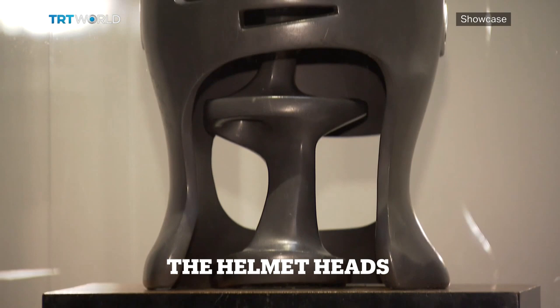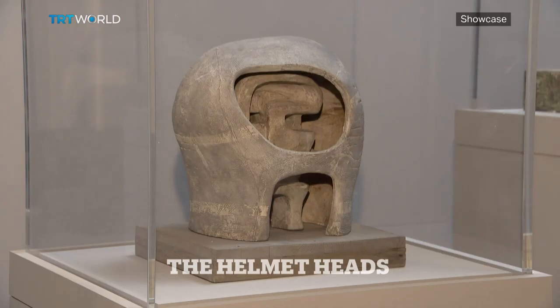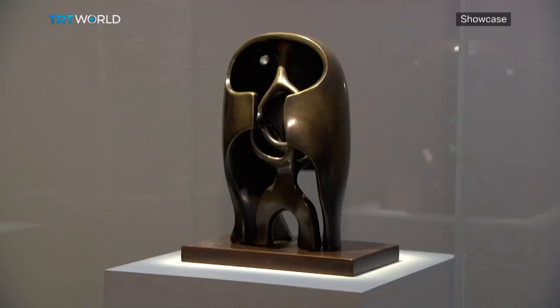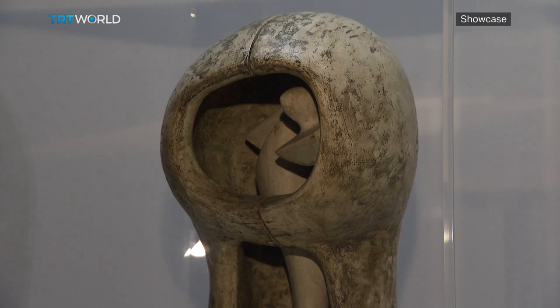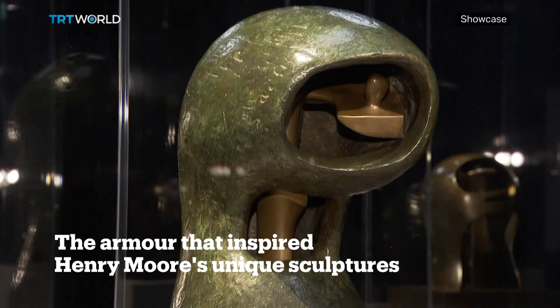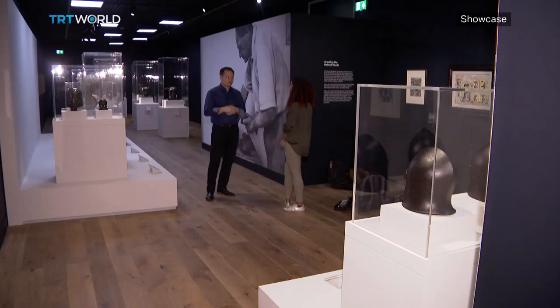Henry Moore's helmet heads are definitely smaller than many of his other pieces that adorn the lawns or forecourts of museums and sculpture parks around the world. But they're no less powerful. Curated by arms and armour expert Tobias Capwell, this exhibition has drawn a parallel between suits of armour here at the Wallace Collection and the Sculptor's Helmet series.